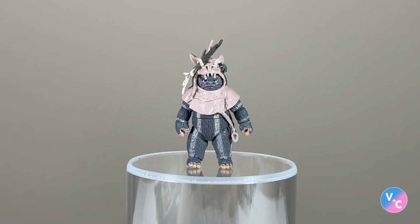So anytime we get more than one Ewok in a calendar year, I think is pretty good. So I'm glad that we have another chance at another Ewok. Like I said, make them all. A grand army of the Ewoks is not anything that I would say no to. And this looks really good, guys. I think it's a very nicely sculpted figure.